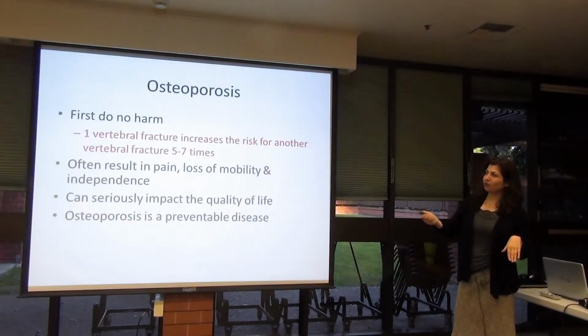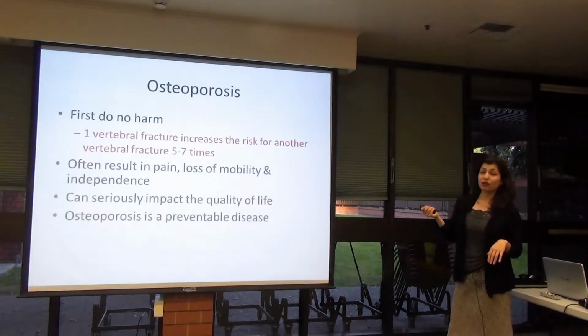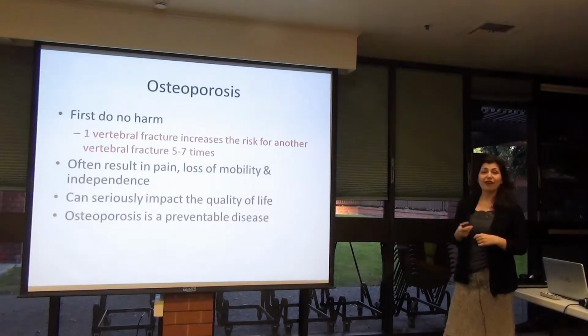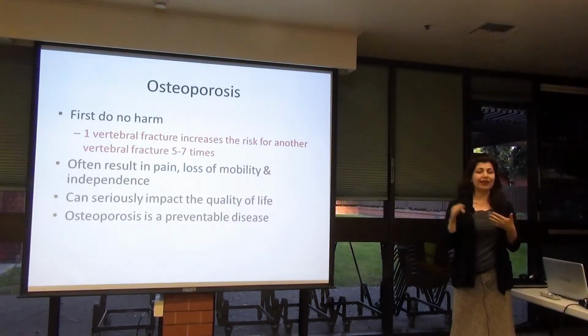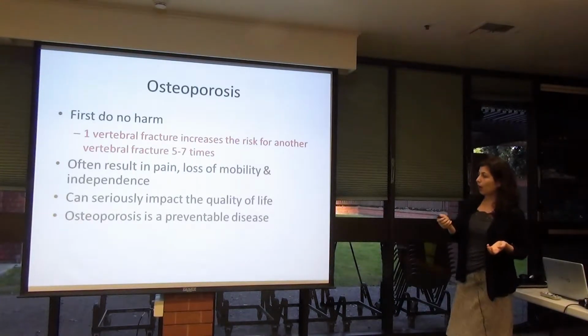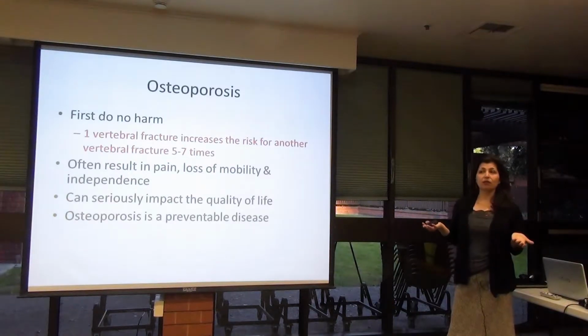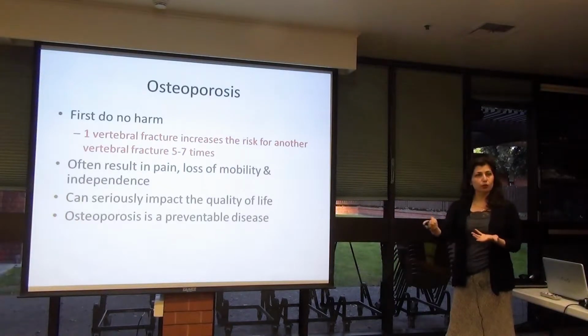Remember that philosophy we talked about, first do no harm? This is the place where it comes in. If you have osteoporosis and there's only one vertebral fracture, the risk of another fracture increases by 5 to 7 times. It's almost like a trickle-down effect, and that's what we want to prevent: having that first fall, and really being extra protective should that happen. A lot of times it results in loss of mobility and a lot of pain. It really impacts that person's quality of life and future.